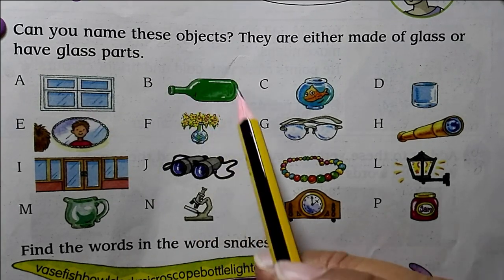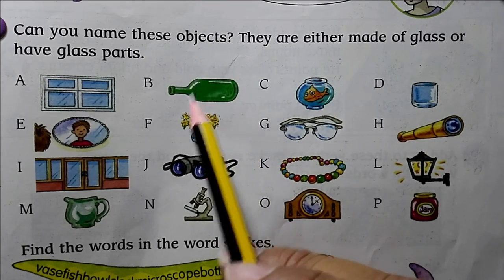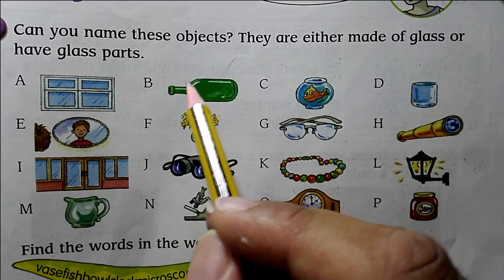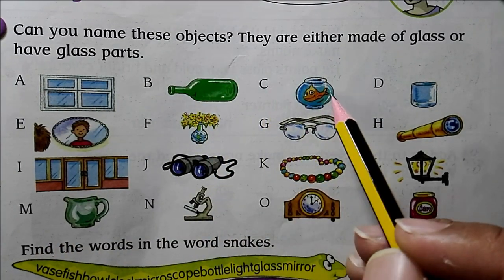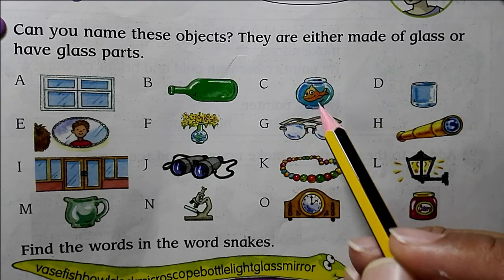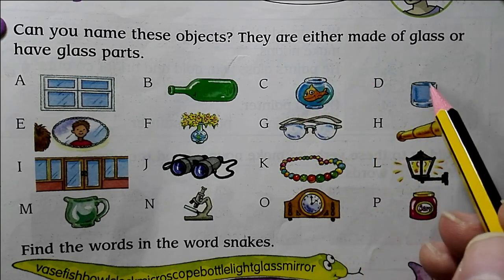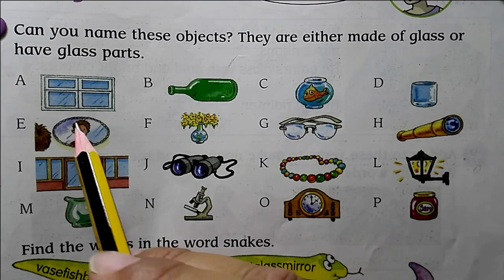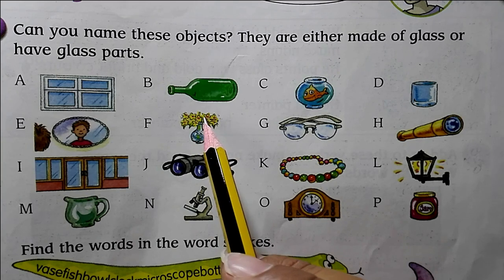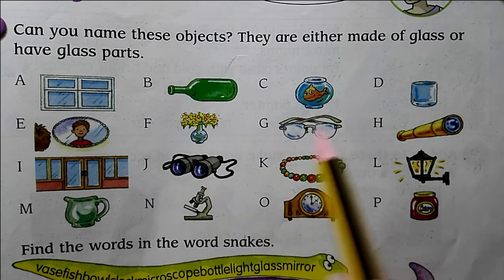And now this one is totally made of glass, so we can write it is glass. Right here, glass parts; right here, glass. This one has glass. This is totally glass, without the fish. It is glass. This one is glass. This vase is glass. If you ignore the flowers, this object is glass.